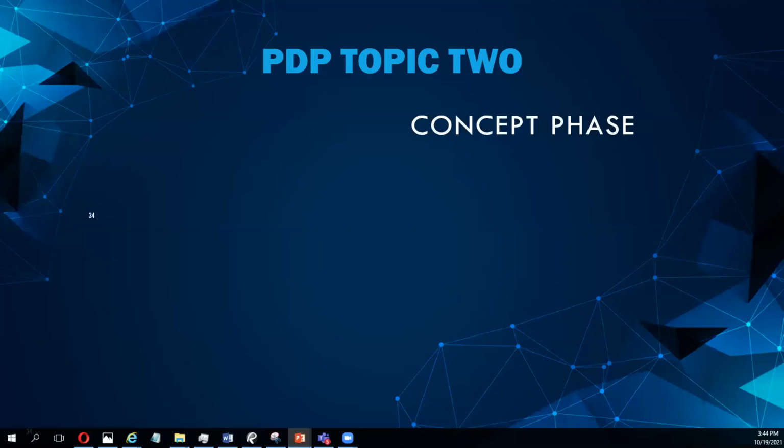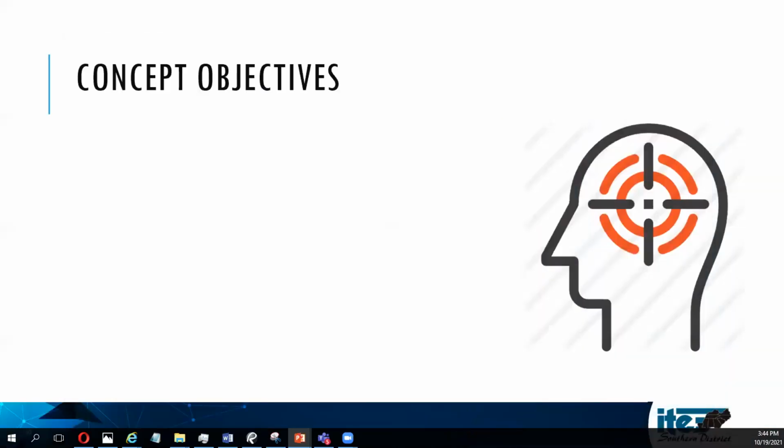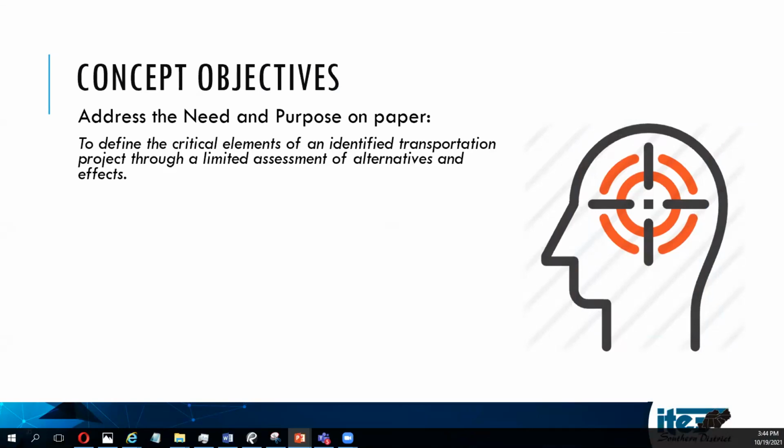So now we start going through some of these additional steps. We start now with the concept phase. So what are some of the objectives of the concept? First of all, your project has a reason for existing. And that reason for existing is going to be in a stated need and purpose. Maybe use a different term, but that's generally what it is. And you want to be able to define what are the critical elements of that project. And you've done a, how we call, high level look at your alternatives and what effects they're going to have. Because the concept's going to get a little deeper into that, but you're going to have at least some idea of where you're going.